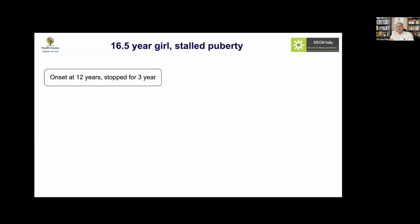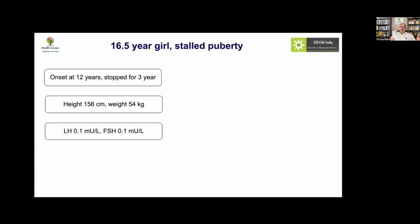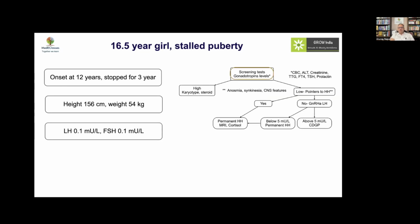Now we have a 16.5-year-old girl with stalled puberty who had onset at 12 years and no development for the last 3 years. This is something I'm really concerned about. There's something new which has happened in this girl. She has a reasonable height and weight. LH and FSH are very, very low. And now what we need to do here is to look at other features. There's galactorrhea, but her prolactin level is normal.